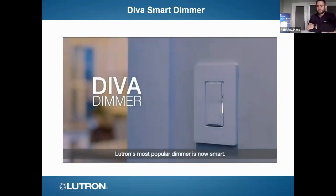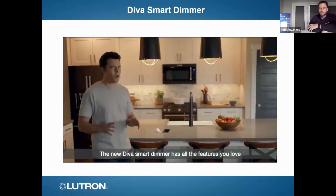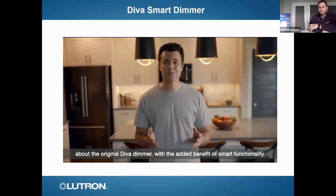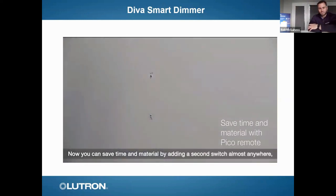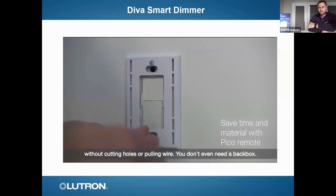Lutron's most popular dimmer is now smart. The new Diva Smart Dimmer has all the features you love about the original Diva Dimmer, with the added benefit of smart functionality. You also get more flexibility. Now you can save time and material by adding a second switch almost anywhere without cutting holes or pulling wire. You don't even need a back box.